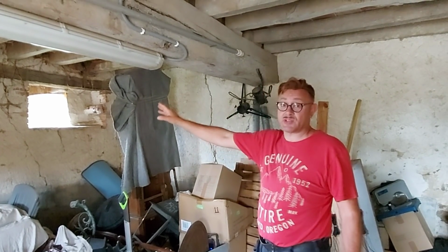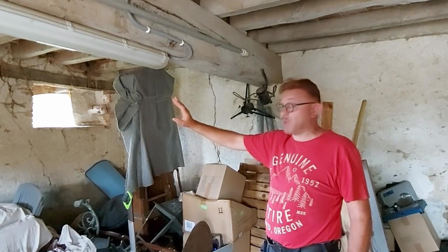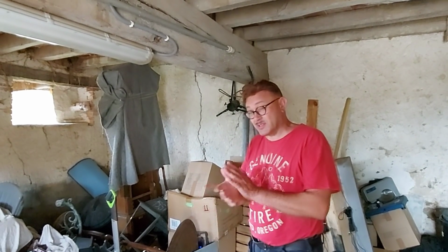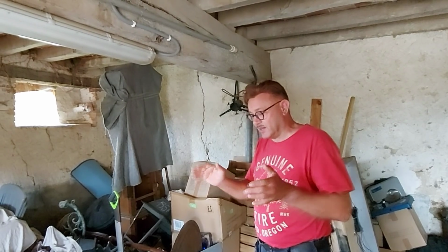And then when we build the greenhouse, which will be down there, it'll be absolutely perfect. We've got some exciting proposals for that.